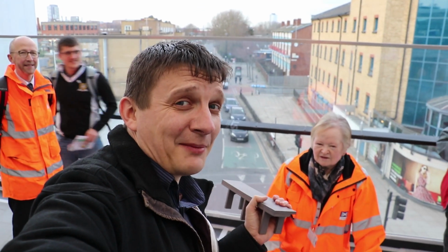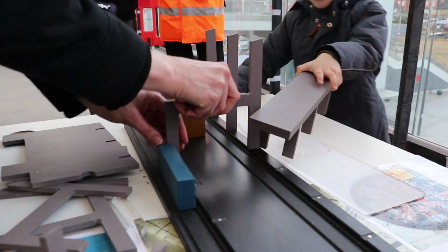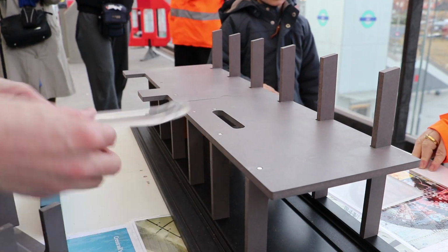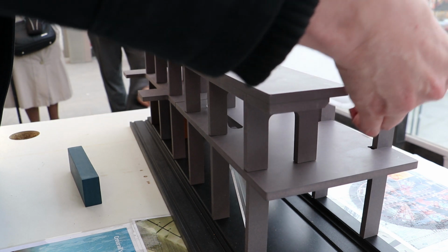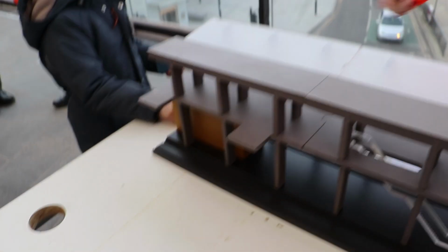So here's a speeded up sequence of me putting together the station in about 10 seconds flat. Can I put the train in? You can, but it's the ticket office. The ticket office has become the train this way. Right, do you want to put it in? Can you put it in?